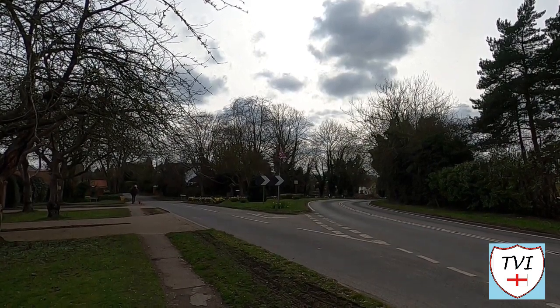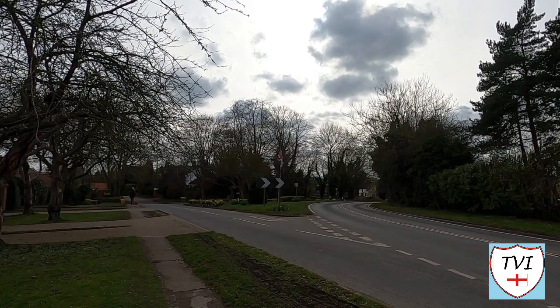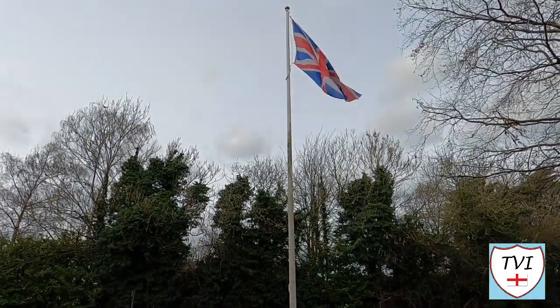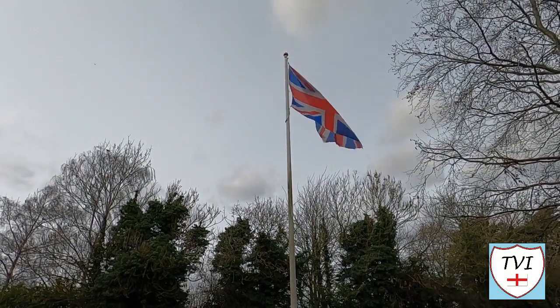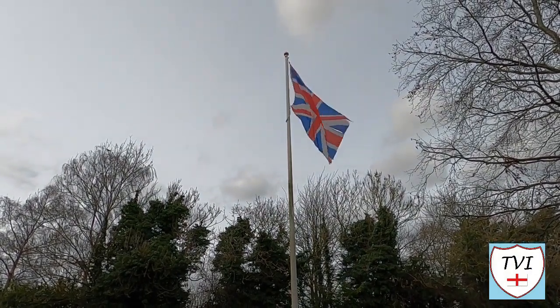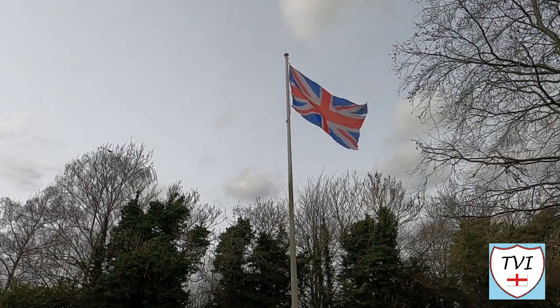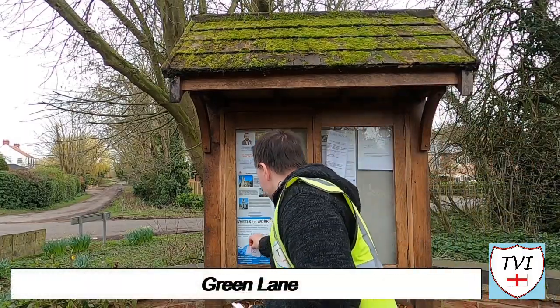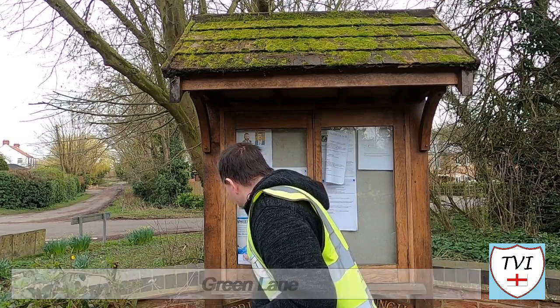Lined with daffodils and other spring flowers, the green has a flagpole, which at the time of filming was flying the British flag. I'd have been just as happy to see the Lincolnshire one up there, though. There's also a parish notice board here, so mark it off, folks. With Brigsley down, there's only 7 remaining now in North East Lincolnshire.